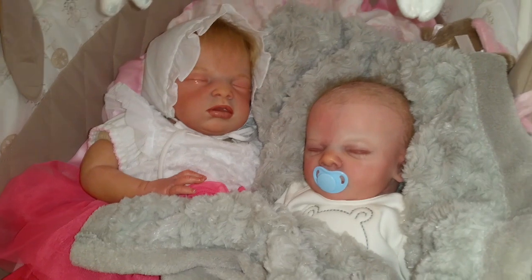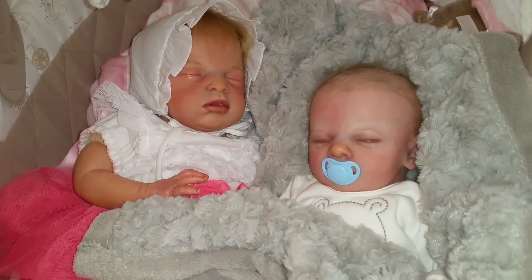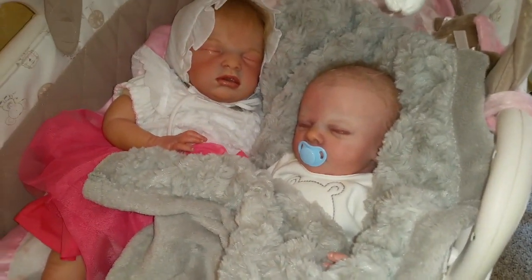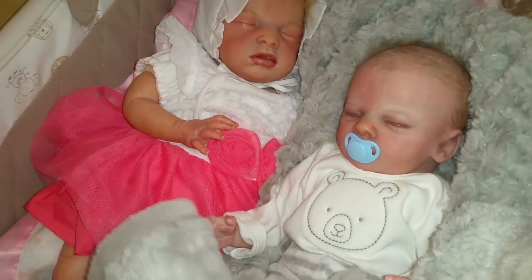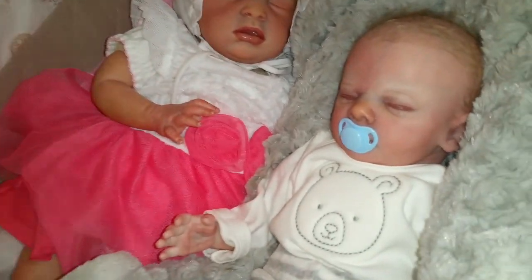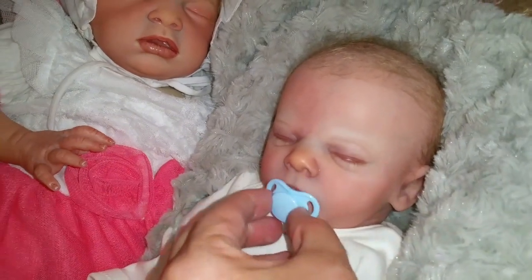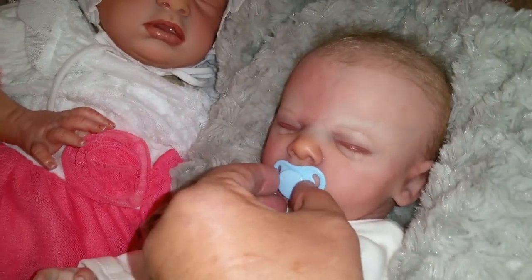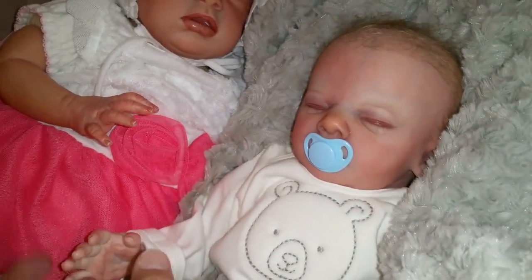So for now, I've put my little baby in with Mary Louise in the bassinet. I do need to go back to work. I have wrapped him in a new blanket. I've never seen a pacifier so tiny in my life. Look how little. What a sweet face. You cannot tell that this is a doll. Makes me want to take him out and go shopping.